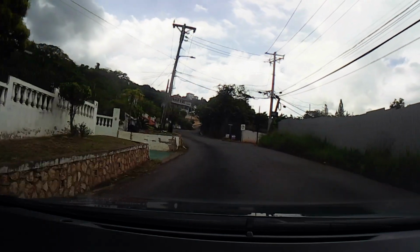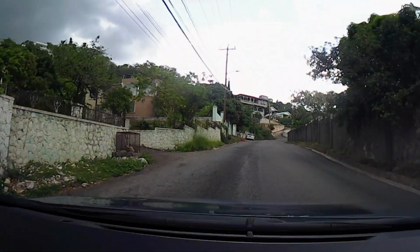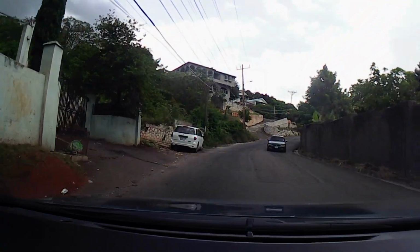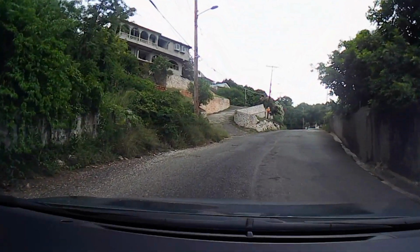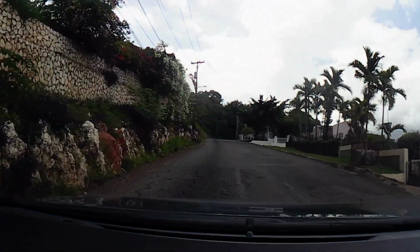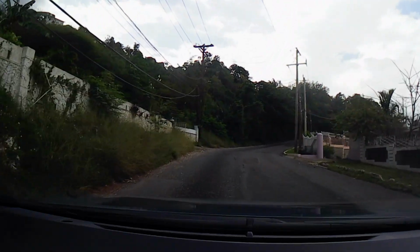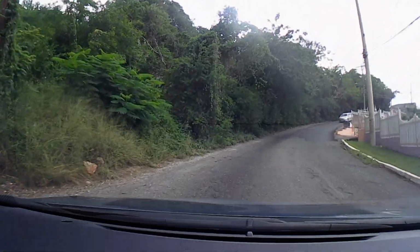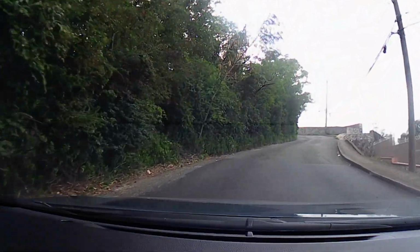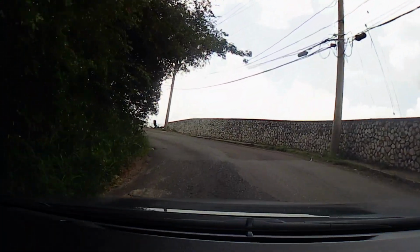If you take the right turn right there, that will take you onto Lee's Flat. As you can see, a lot of big, expensive homes as well, with awesome views of Kingston. There are certain parts of Red Hills where you get a wonderful view of Kingston.